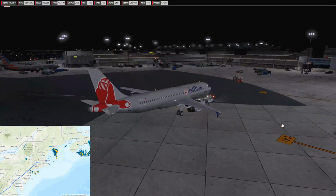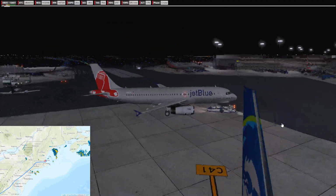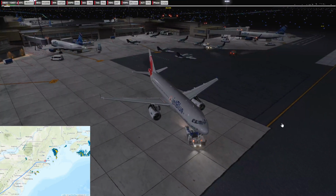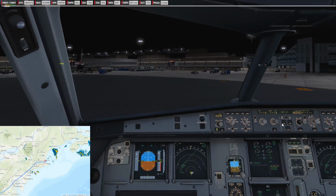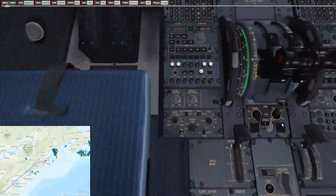423 heavy, runway 4 right, taxi via Lima, Bravo. 4 right via Lima, Bravo, JetBlue 6510. Yeah, Flight Radar doesn't find just 6510. We'll check right away.